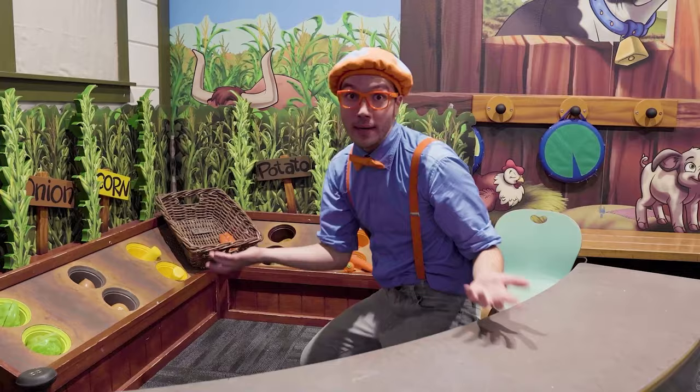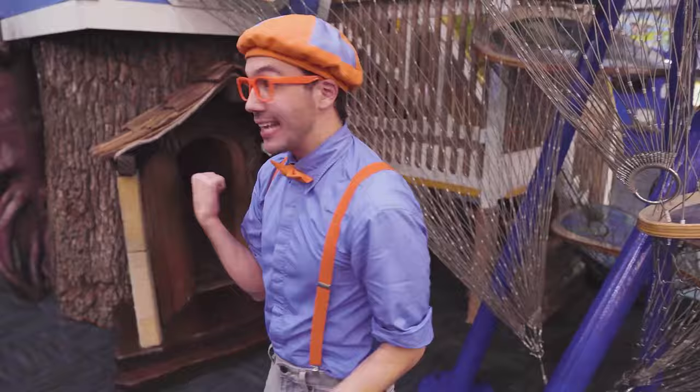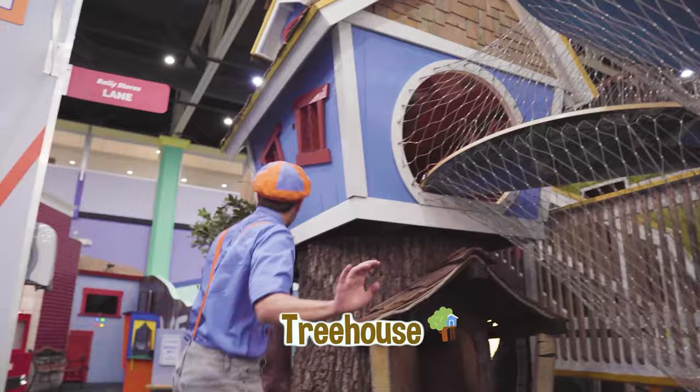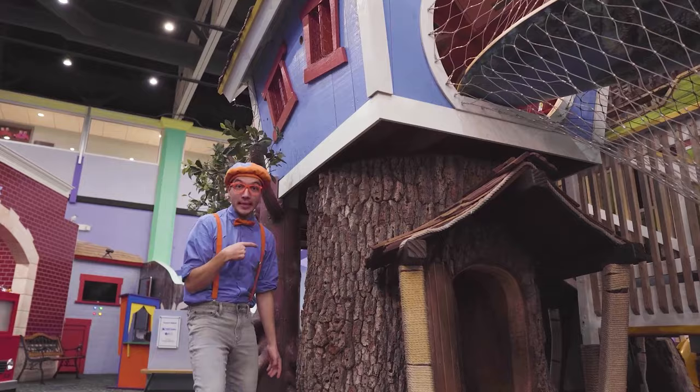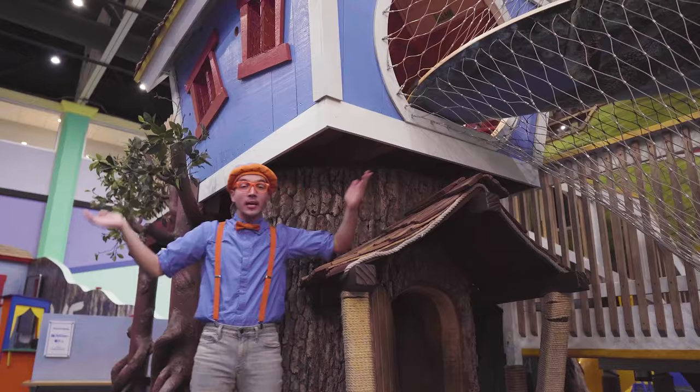Well, there's so much more to explore. Come on. Hey, whoa, I just came out of this really awesome treehouse. Hey, let's explore it a little. Whoa, look at it. This is so big. This tree is enormous. Yeah, look, it's so big that they built a house under the tree, or in the tree, and a house above the tree. Whoa! This is such a cool tree house.